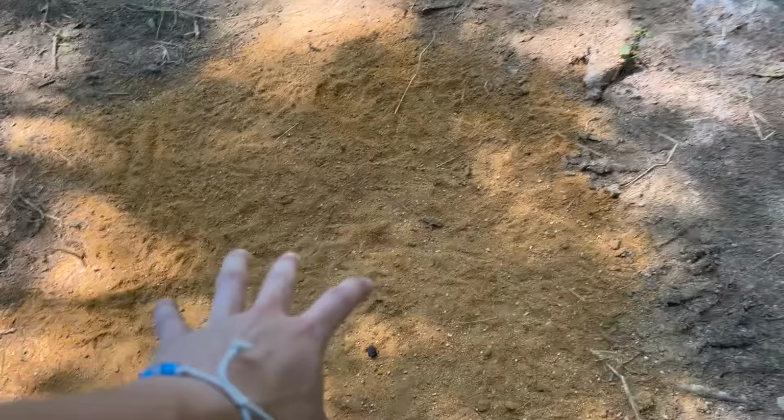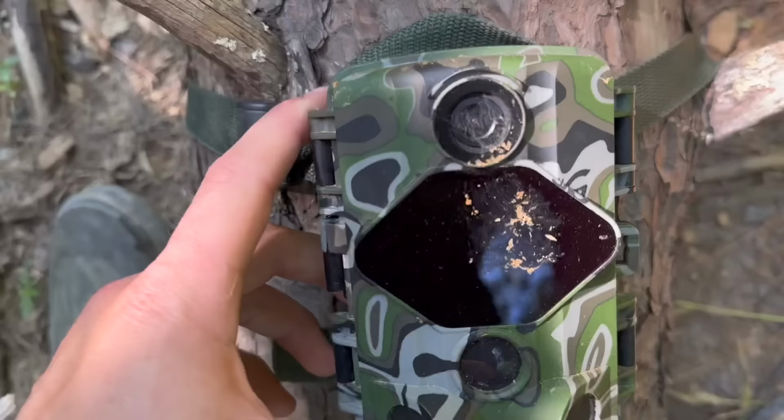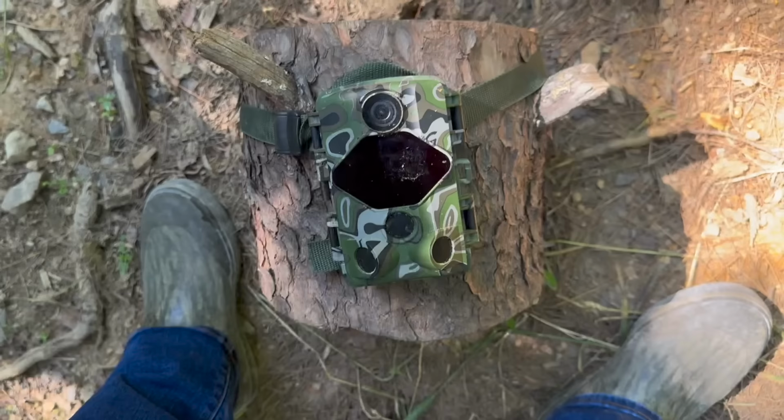Now let's just hop on this trail camera and see exactly what we got. Oh yeah, it's got mud on it, so I'm about positive we've had a bear right up on top of this. This is gonna be pretty epic. Let's check the camera.